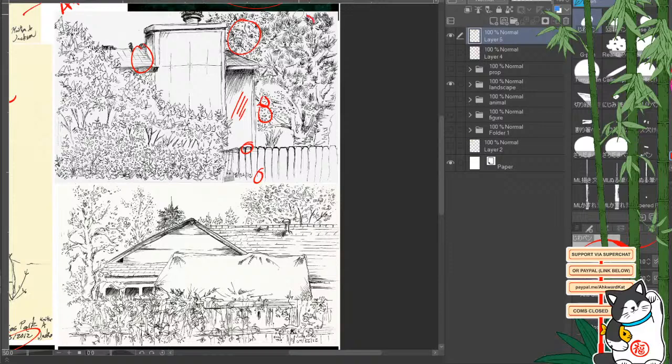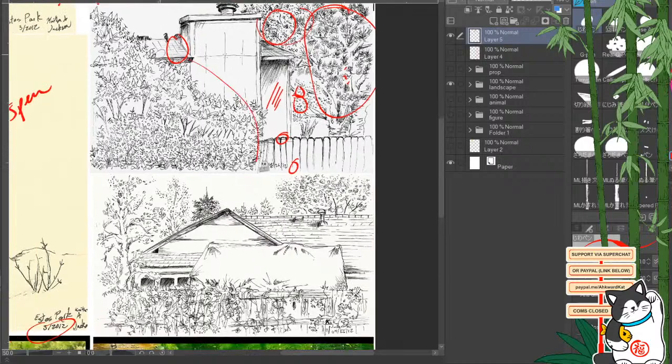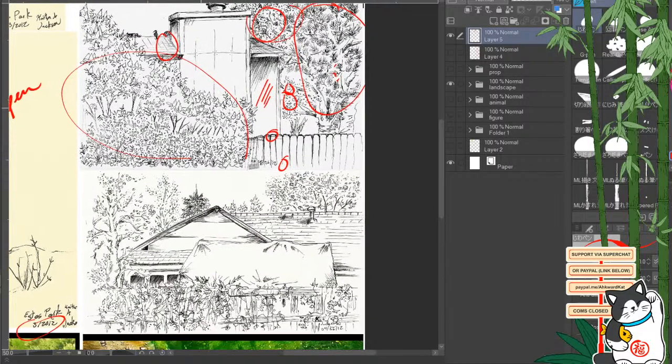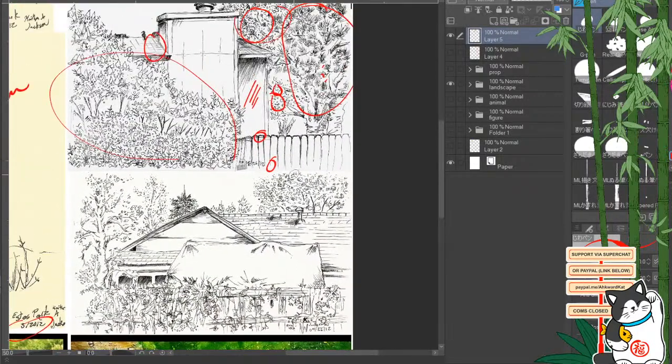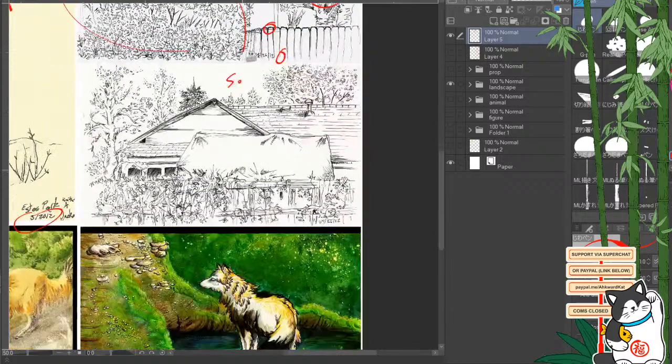I was focusing on three different tree types. I've got this one that's sort of like a pine, and this one was just a general tree. And then here, these were all lilacs. I don't know if you guys have ever seen an actual lilac tree. They're gorgeous and they smell amazing. And then this was from the other view. This was looking east, and then this was looking south from our other neighbor.